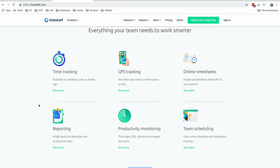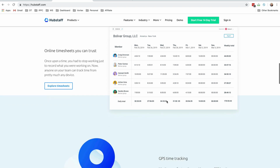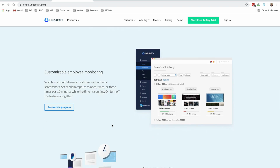All of this, cool, I basically use. I don't use GPS tracking. So for the week, and by the day, I can see what's happening, how many hours for my entire team. I can see for individual members. I can even break this down to see, for example, what Craig did in his 4 hours or what Peter did in his 8 hours or Hannah in her 10 hours, what projects she worked on. I can see screenshots of what they were working on, etc.